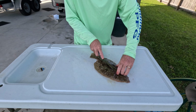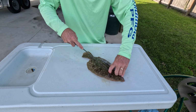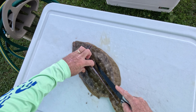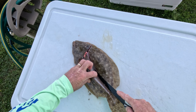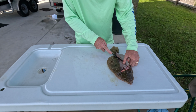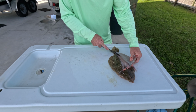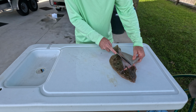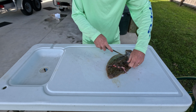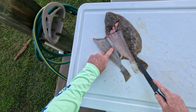Then try to get your knife right on top of that backbone and kind of roll it over so that you're going to just begin to take this flesh off these bones. Once you can get your finger in there, you can help to pull the meat away from the bones as you're cutting. And once you start to get close to the edge of the fish, you're going to start to see kind of the cartilage that connects this meat to the fins. Once you get almost there, I like to go ahead and cut off the tail. And there you can see this cartilage right here.